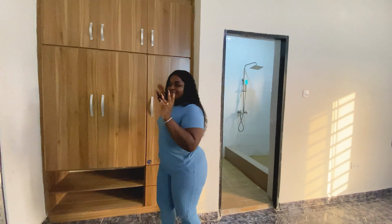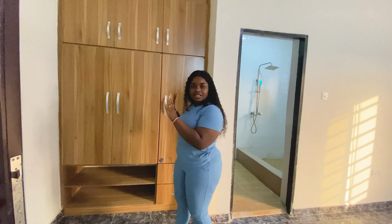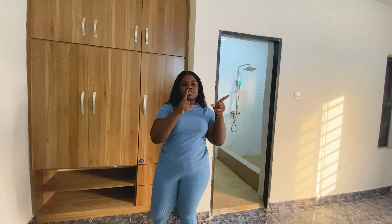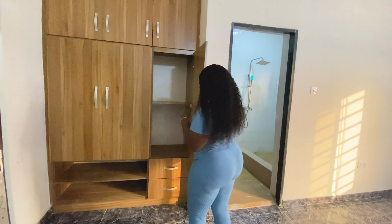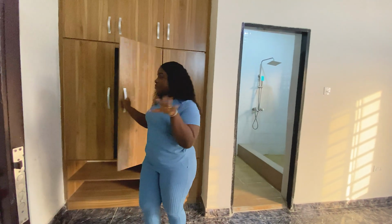So this is my closet. My closet is this way. The room is this way. So I actually loved the fact that the closet is not in the way per se. You're going to see Marvelous's room. Her closet is kind of in the way, but I mean she's the last one, so she'll be fine. So this is what it looks like. It's the same with Favor's, they are the same standard, same size.